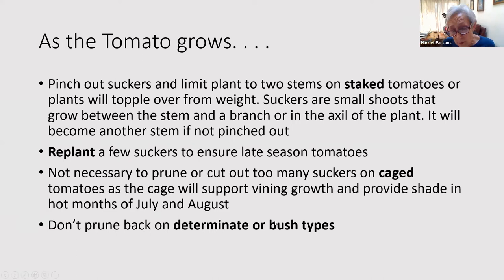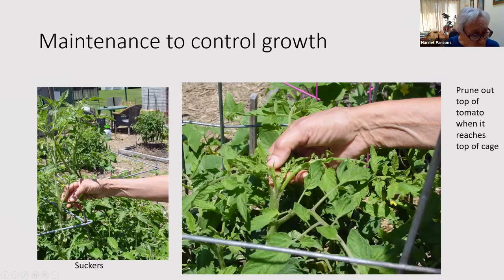Okay, so see, here's your main stem coming up. And another one, this is actually a sucker that I've allowed to grow. And this is a sucker. You want to get rid of that one.